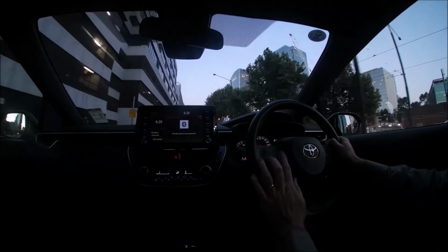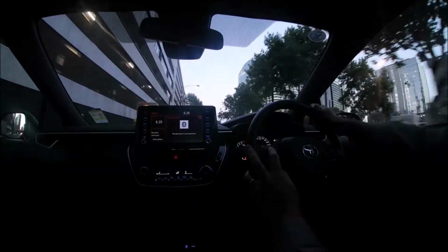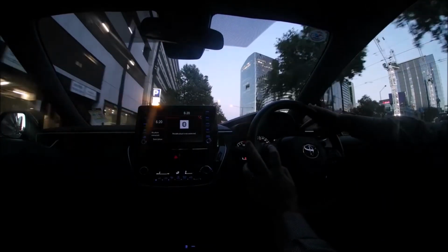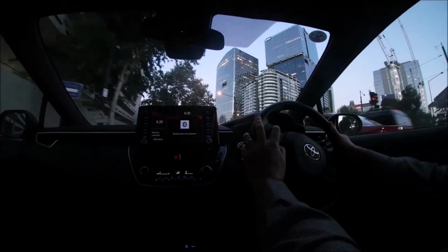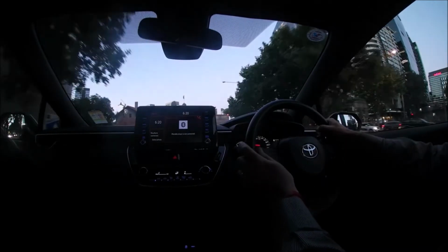Directional pad on the left-hand side of the steering wheel allows you to scroll through the multi-information display on the right-hand side. It's a nice colour screen, very easy to see, very visual, gives you all the information that you need all in one hit.